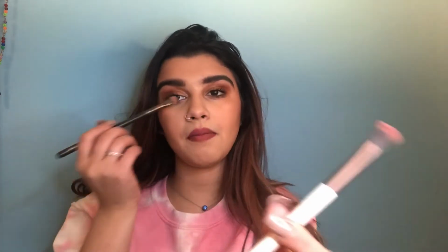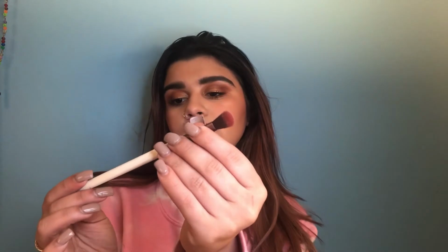And then I have two other eyeshadow brushes. This is to pack on. This is the Luxury 239 Precision shader brush, to pack on. And this one is the 201. I have no idea.